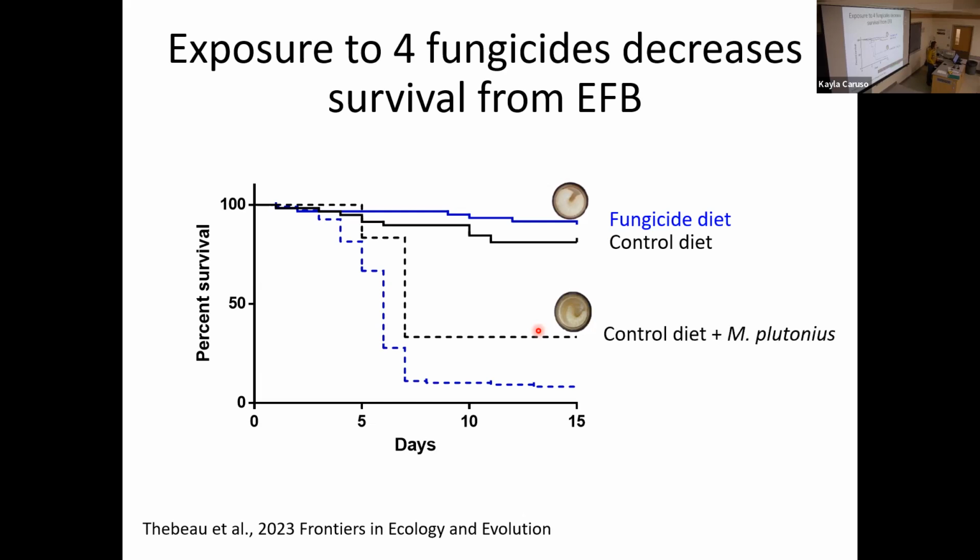And then we can go ahead and infect those larvae with the bacteria. And as expected, we see a decrease in survival in those infected control larvae. But what's interesting is that if we infect the larvae and then expose them to 4 different fungicides, we see a significant decrease in their survival relative to the infected control group. And so this would suggest that perhaps chronic fungicide exposure may decrease survival from European foulbrood and could be a predisposing factor for this disease during blueberry pollination.